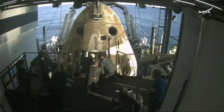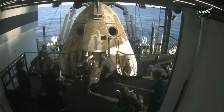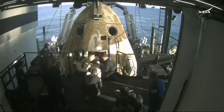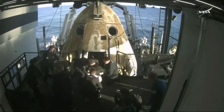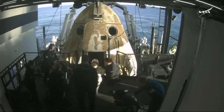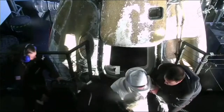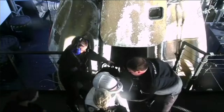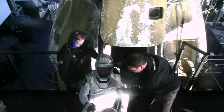Next up out of the capsule, we expect Roscosmos cosmonaut Alexander Gorbanov. His first space flight. He spent 171 days in space alongside NASA astronaut Nick Hague. Looks like we're getting some cheers and clapping on board as Alexander is slid down the little ramp and placed into the mobility aid. Once again, big smile.